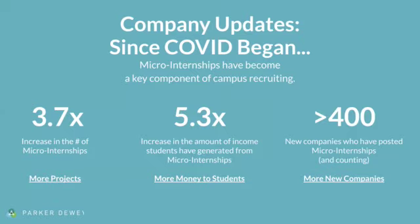To give you an idea of how things have evolved, it's been a very busy year and a half, a very challenging year and a half for many folks, but the world of micro internships has certainly gotten on a lot of folks' radar over the past year and a half. So we've seen a significant increase in the number of projects, and a significant increase in the size of the projects, as that middle statistic illustrates. One key takeaway from that middle statistic in particular is that this increase in revenue illustrates that some of the projects have grown in size. So it's more money to your students.